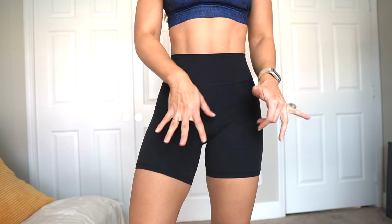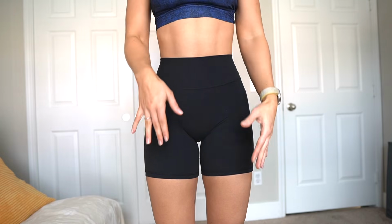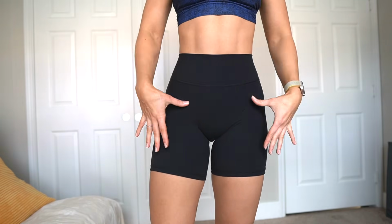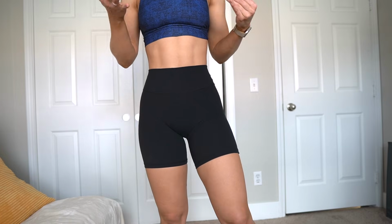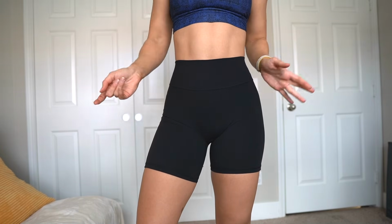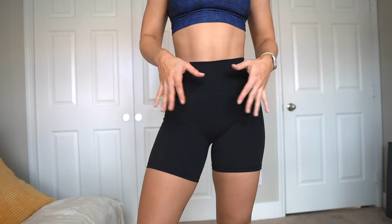So definitely thick thigh friendly. These are not going to roll up, at least for me. 6-inch shorts, unless they're like super loose at the bottom, they don't really ride up and roll. So these are going to stay put really well. I just think that 6-inch shorts, even on my shorter ladies, look flattering and perform really well. Nice high rise, about a medium compression, definitely true to size, but if you're in between, size up. They only come in black, and black can be just like a little more compressive at times.